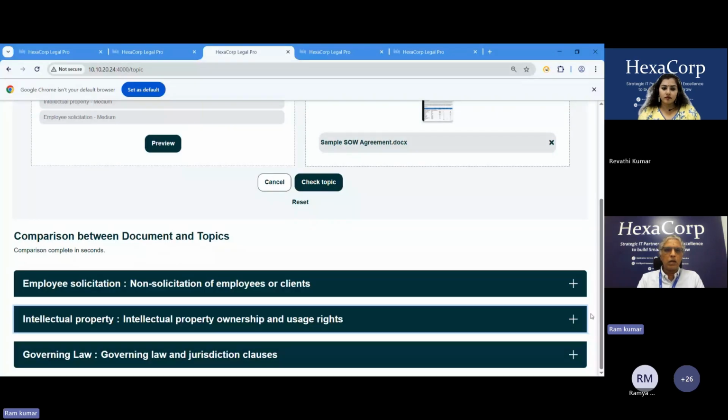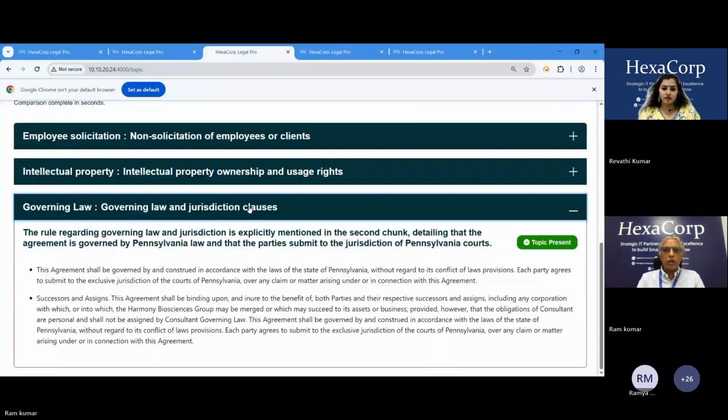The third one is the governing law and jurisdiction clause. This is present in this document, because the rule regarding governing law and jurisdiction is explicitly mentioned in the second chunk, detailing that the agreement is governed by Pennsylvania law and that the parties are subject to the jurisdiction of Pennsylvania courts. So this particular topic has been taken care of, and the paragraph or statement which covers it is also shown here, whereas the other two are not present in the document at all.